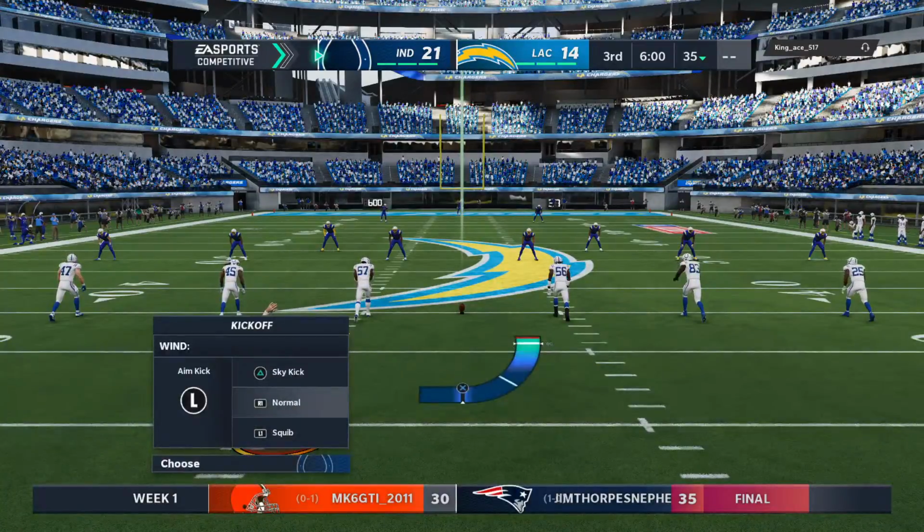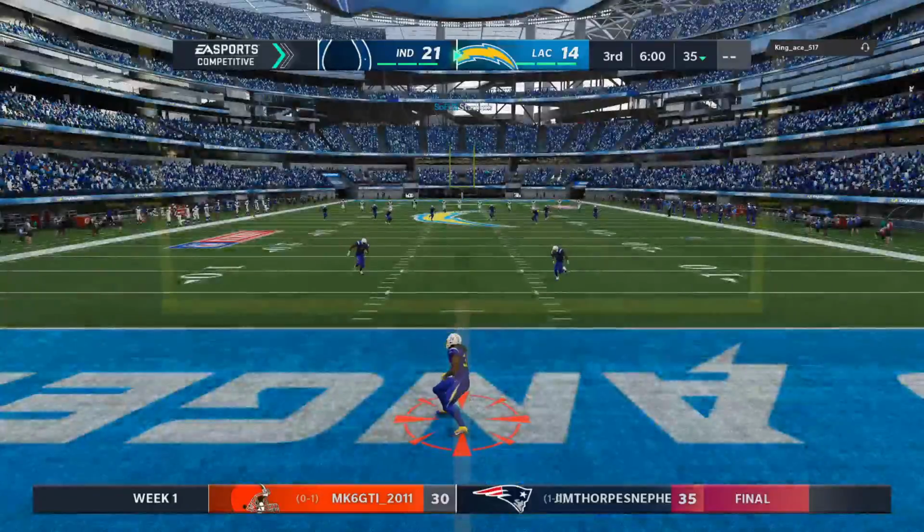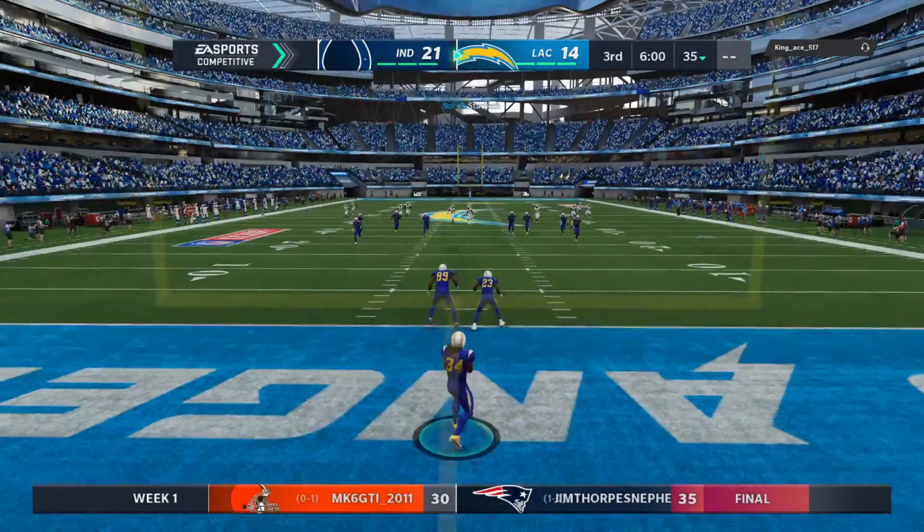Blankenship to kick off for Indianapolis. We'll see if week one fatigue becomes any kind of a factor as we are back underway in the second half.